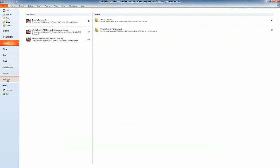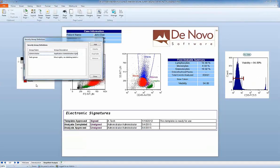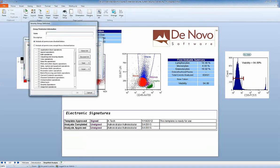When we go under the File menu to Security, there are several choices in Security. Let's look at the security group definition, and this lets us create a group for users. And just for the sake of argument right now, I'm going to create a group and pretty much not let it do anything. This group will be named No Rights, and the description will be you are not able to create layouts.